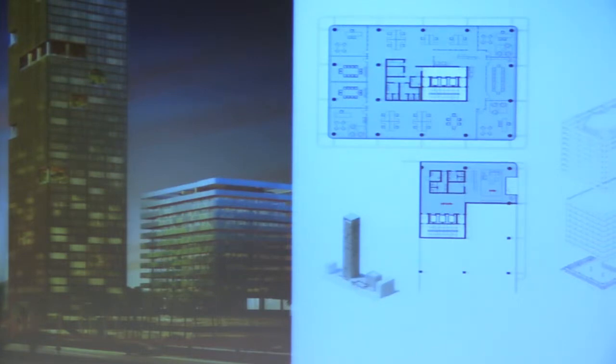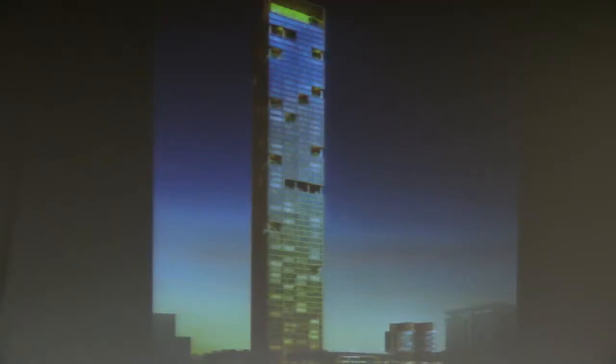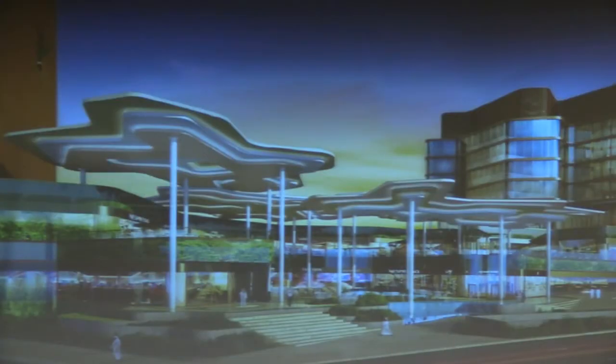They said, no, you have to redo the design, and we had to do the metaphor. So here's the metaphor: the office building changed into this more sexy curved shape. But it still is an insignificant building next to the other one, so it's just a kind of contextual design. So here it is, the design.